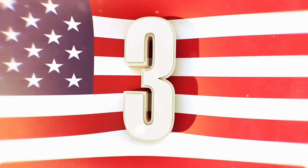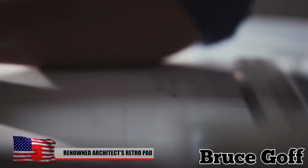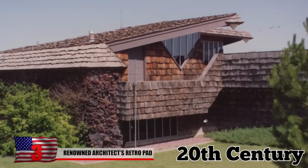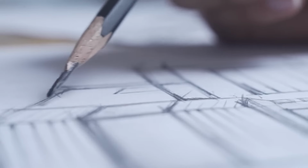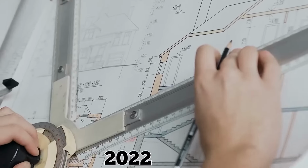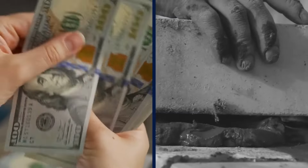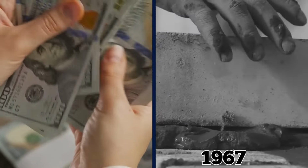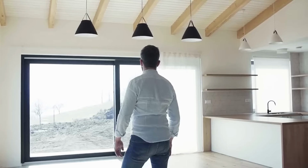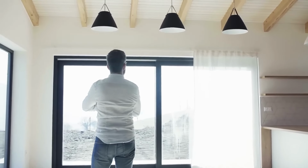3. Renowned architect's retro pad. Architect Bruce Goff became famous for his eccentric and sometimes flamboyant style during the mid-20th century. He even earned the respect of Frank Lloyd Wright, who was known to be very critical of American architects. In 2022, one of 3 homes in Kansas City that Goff designed went up for sale for the first time since they were sold shortly after being built in 1967, known as the Searing House. Its most recent owners had left it practically unchanged since the day they first purchased it.